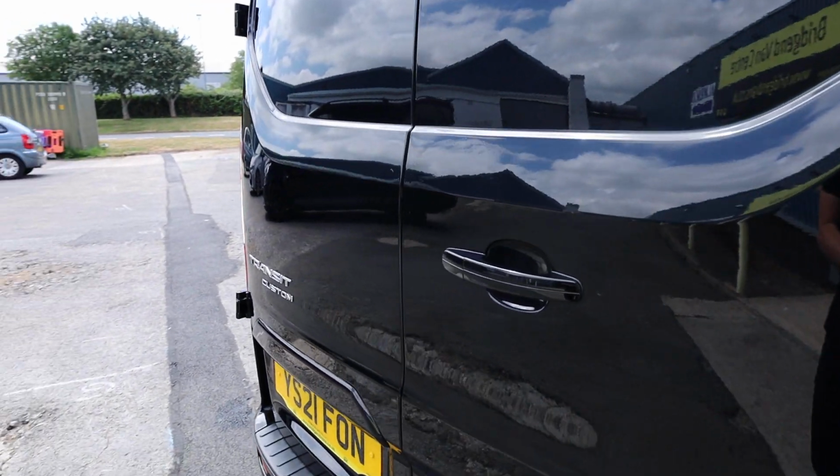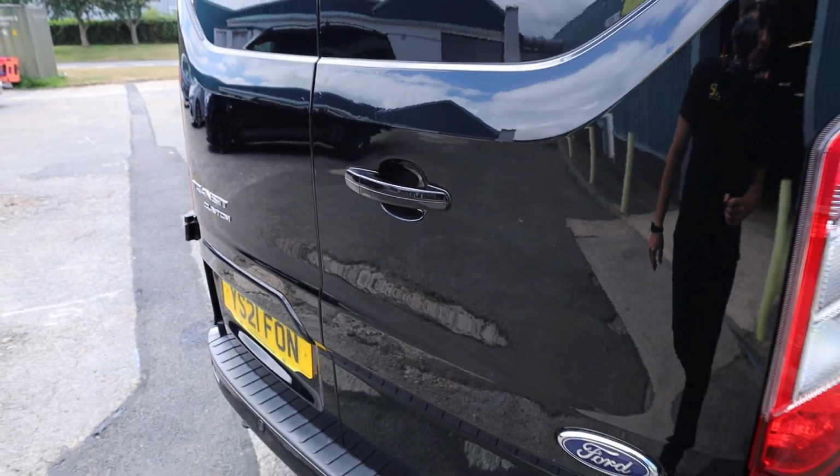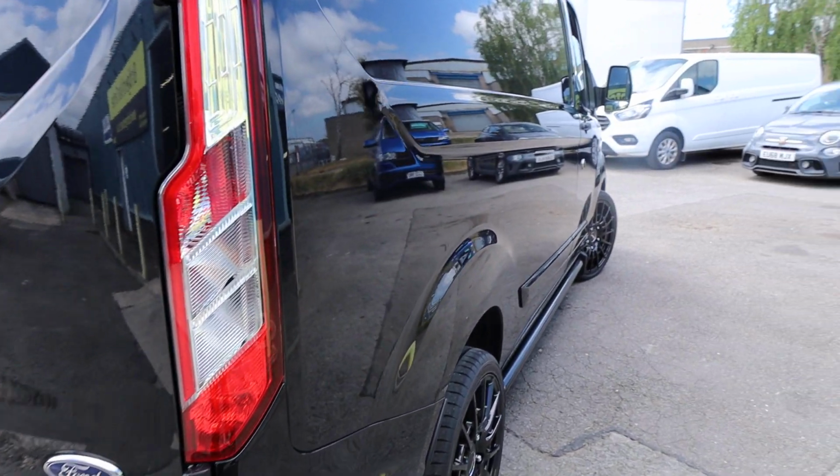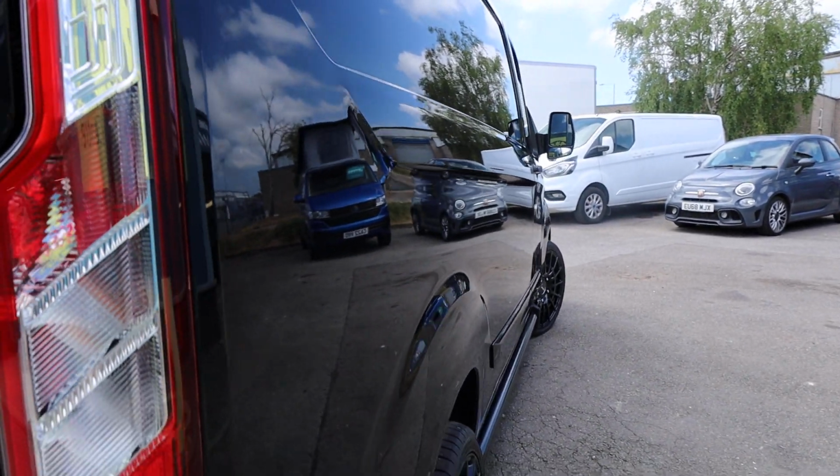We'll shut the rear doors then, continue to go around the outside. I can just also note there is a little touch-in here just to the edge of the door handle there as well. Moving then down the driver's side, and this is where we can start to have a look again in those reflections, and you can see how sort of mirror finish that is.